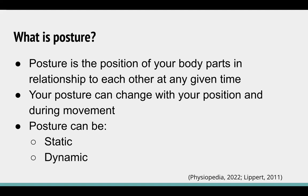Static posture is anytime you are not moving and are in a stationary position, such as standing still, sitting, or laying down. Dynamic posture is when you are moving, such as when you are walking, running, or bending over. Posture has been found to be both a predictor and an essential component for our balance, walking ability, and activity of daily living outcomes.